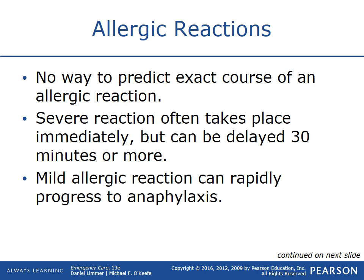So allergic reactions, when somebody's having one, there's no way to predict the exact course of an allergic reaction. A severe reaction often can take place immediately, or it can be delayed even for 30 minutes or more. Mild allergic reactions can rapidly progress to anaphylaxis, so you want to be careful to monitor a person with an allergic reaction quite frequently and constantly reevaluate and make sure their blood pressure is staying up and that they're breathing okay.